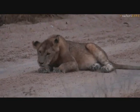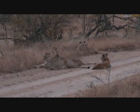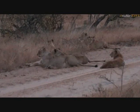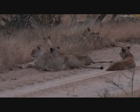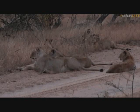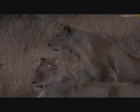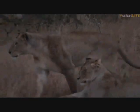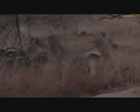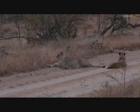Now we have still got the Pride. Fortunately, they're just lying out in the open for us, but they're going to be crossing our boundary soon. They're heading in a westerly direction, so they're going on to Simbambili, Arethusa, about that area. It's amazing how quickly they've walked straight through our property, and they're crossing on down towards Arethusa, it looks like. And we'll wait here because the Pride's still lying out in the road.